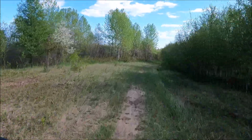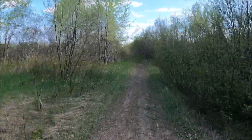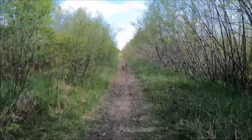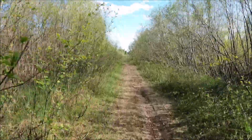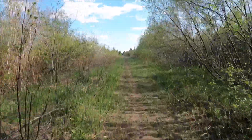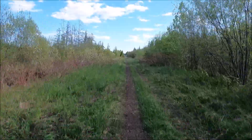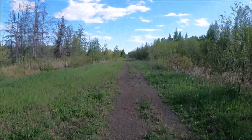I think I'm going the right way. Nice little section back there. We hit about 35 kilometers per hour. It's kind of fun. Yeah, we're almost back onto the pavement section here now. I'll keep the camera going until we get up to the gate. It's not far now.